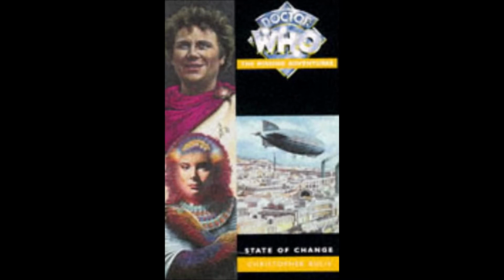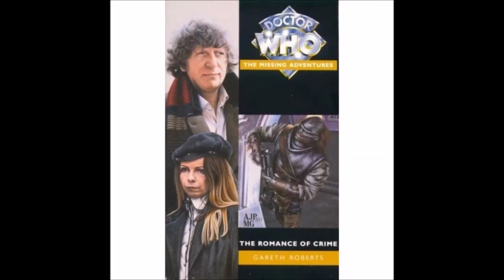The next book in the series is The Romance of Crime, which is the Missing Adventures debut of Gareth Roberts. And I have to say, this pretty much exemplifies the theory that Gareth Roberts worked much better in the Missing Adventures range than he did in the New Adventures range. The Romance of Crime is the first original novel featuring the 4th Doctor, Romana II, and K-9. And it's pretty much a legendary book.